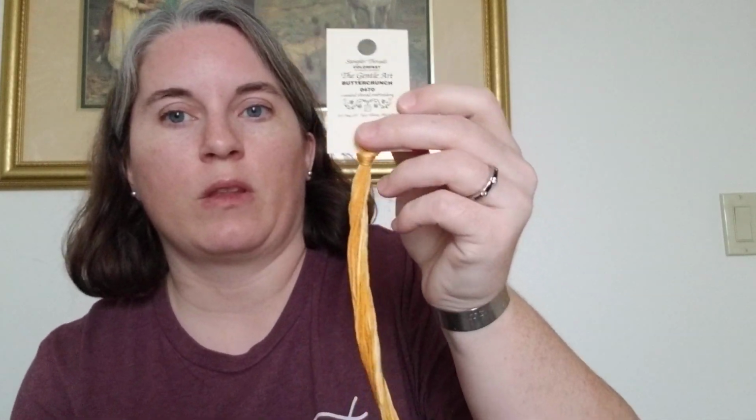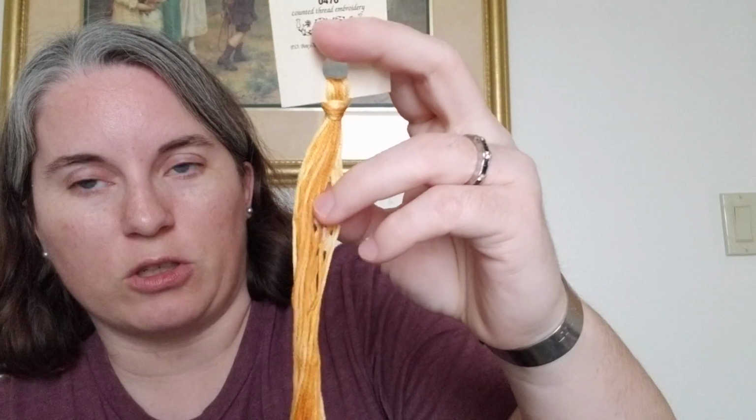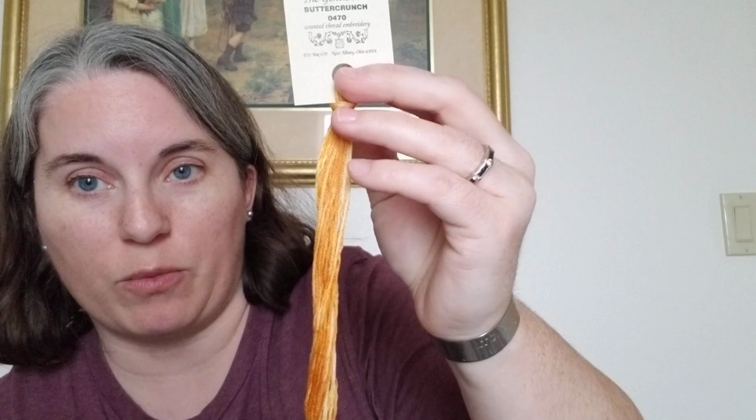The other thing I also ordered was one of the 2 fancy flosses for the Familiar Sal, which is Gentle Arts Butter Crunch. Different shades of orange and gold. And when it got here, I was like, that looks kind of familiar. So I pulled out the unlabeled orange floss of my grandmother's that I'm using in Witchy Tea Time by, is that the Primitive Hare? That's in that Just Cross Stitch magazine.